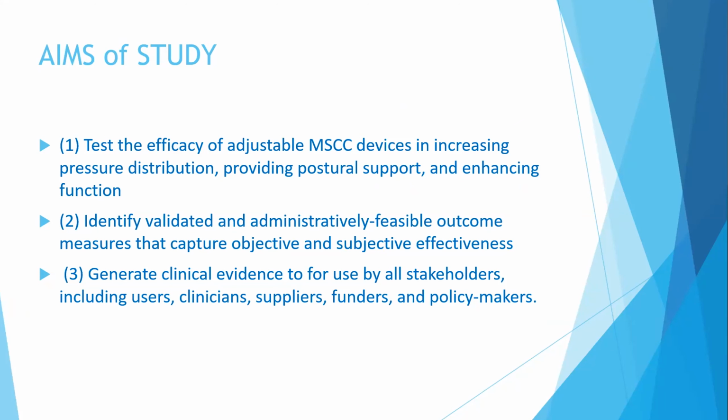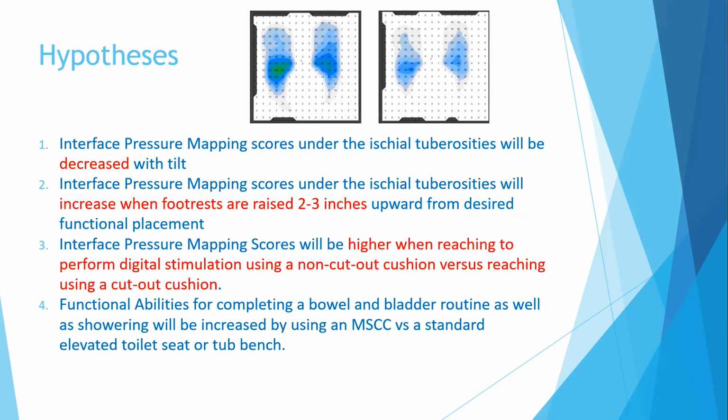The aims of this study, and the reason why we're doing this, is because RAS advertises that pressure changes when different aspects of the shower chair are put into optimal positions, and we wanted to make sure that we had evidence to prove that. And so first we're going to test the efficacy of the adjustable devices on it so that it will increase pressure distribution, provide postural support, and enhance function. And then we wanted to identify validated and feasible outcome measurements that capture these objectives of effectiveness and then show clinical evidence for any kind of stakeholders, so users, clinicians, suppliers, funders, and policymakers.